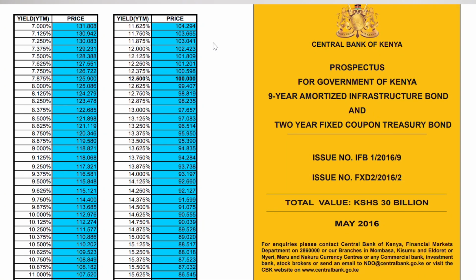Now, whenever you have a bond issued, after it closes, it trades in the market through a rate called the yield. It's important when there's such an auction, because on this particular one, we have the infrastructure bond, which we already know the coupon. The coupon is right here at 12.5. That's the coupon. So any rate, if you go in for that auction, any rate at 12.5, you'll pay 100. That is for every 100,000, you'll pay 100,000 shillings.